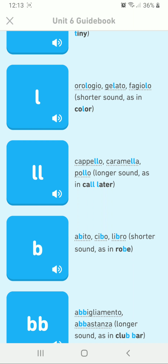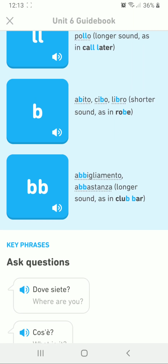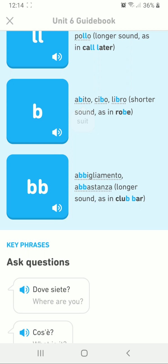Cappello is a hat, and caramella is a sweet. Pollo is a chicken. So let's check. Cappello, caramella, pollo. Okay, that's good. And abito is I live. Abito. No. Oh, yes. My apologies. Because abito like this is I live. So this one is the suit, yeah? And cibo is food. Libro is a book.